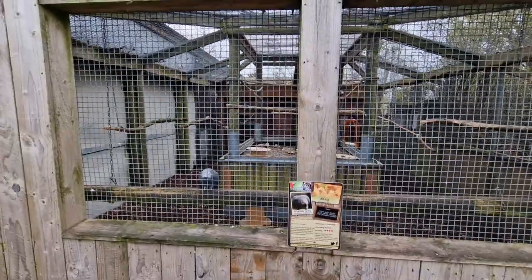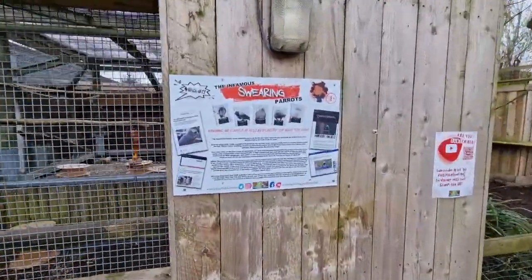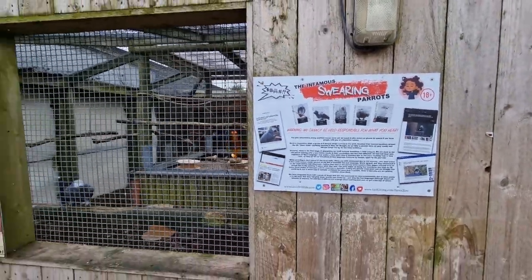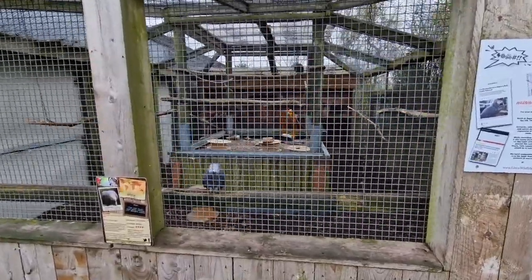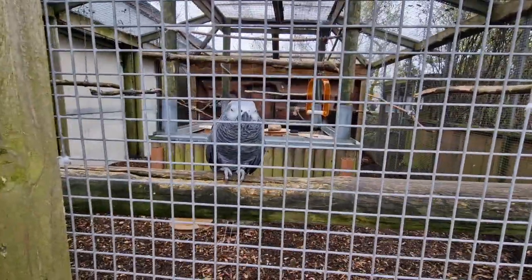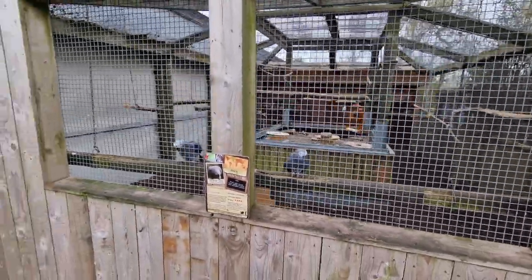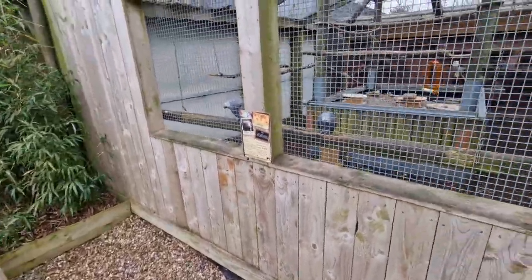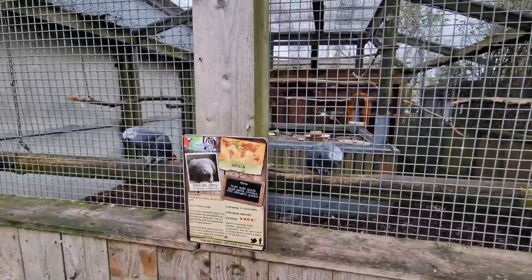So these African greys have been segregated from the others because they are the infamous swearing parrots. Some of these parrots have interesting vocabulary that will get us banned from the old YouTubes. He's not going to do it today. Oh, there we go. I think he's after Mrs. John Cooper's nuts. But these are the swearing parrots.